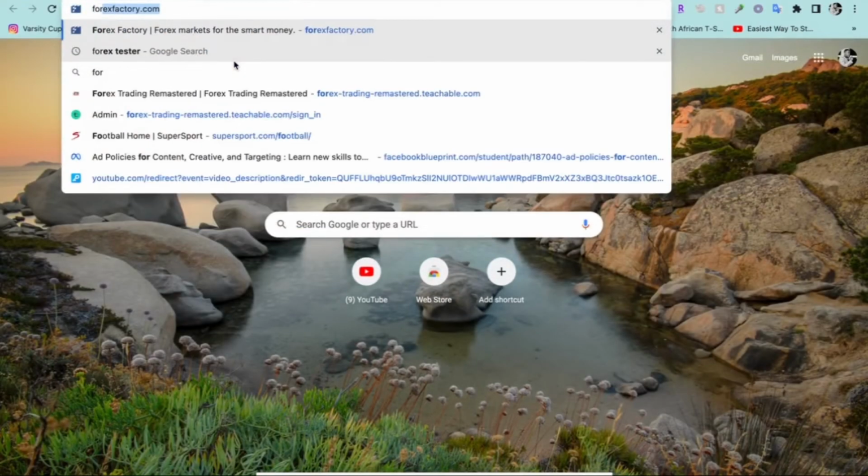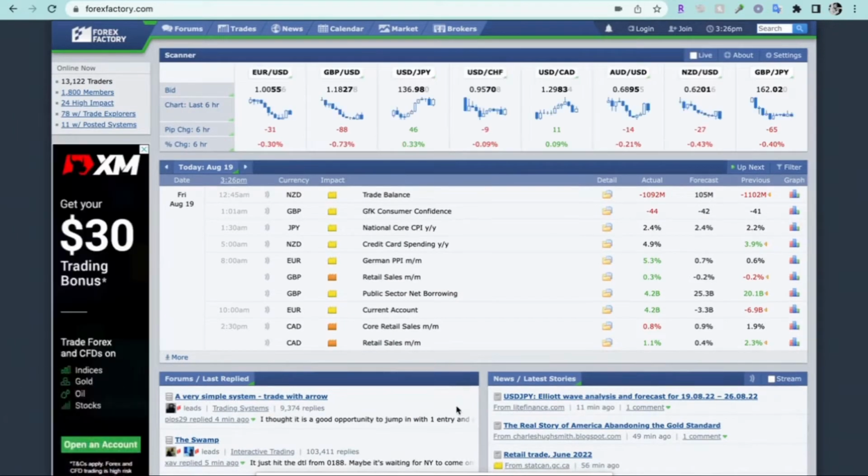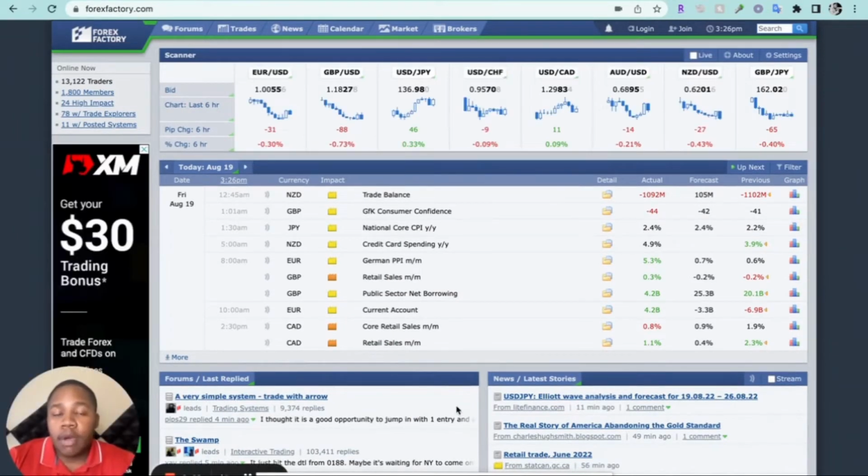Okay, so the next one is called Forex Factory. Okay, so Forex Factory, myself being a supply and demand trader, I don't actually use it with regards to the news or the economic calendar. I'm not too focused on that. However, Forex Factory could be very beneficial as a swing trader when you're avoiding certain pairs that are going to have high impact news that could potentially affect your setups negatively.